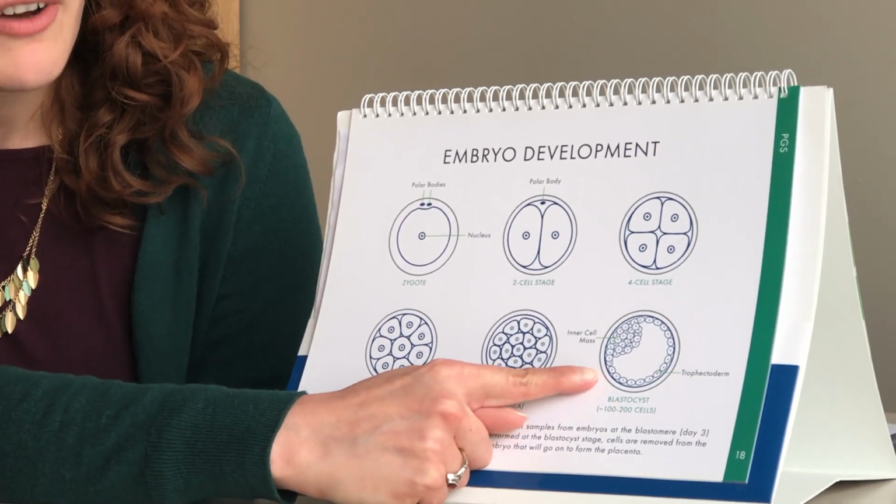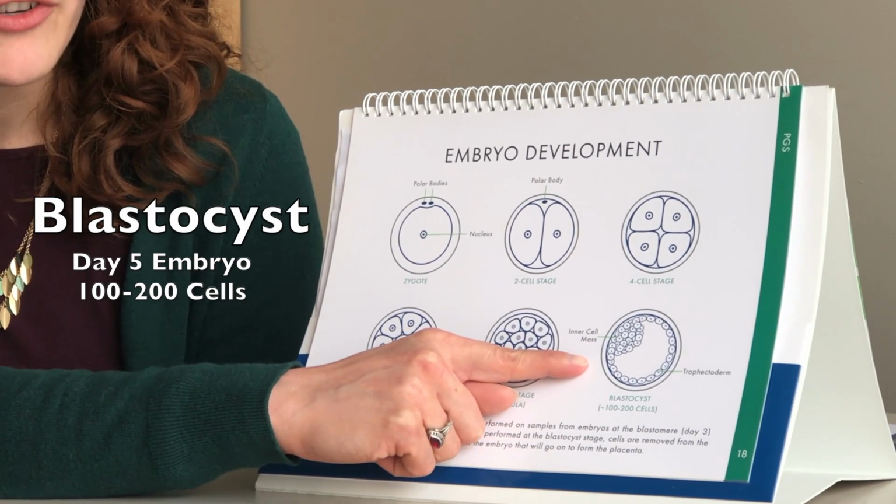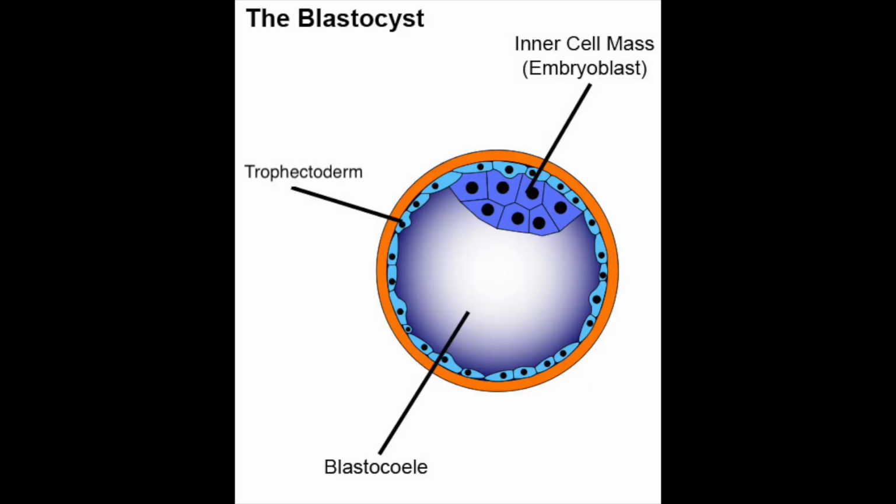And then on day 5, it looks like this. It's then called a blastocyst. It's about 100 to 200 cells big. And it's made up of 2 different parts of cells at this point. You can see the inner cell mass is this kind of cluster of cells here in the middle. And the trophectoderm, these are the cells that line the embryo on the outside.